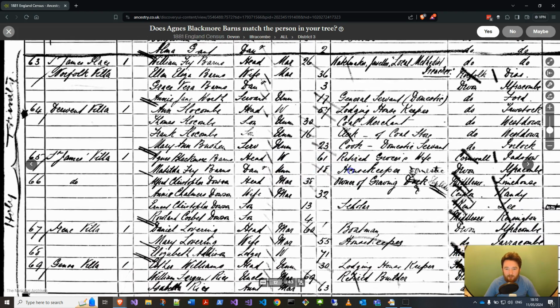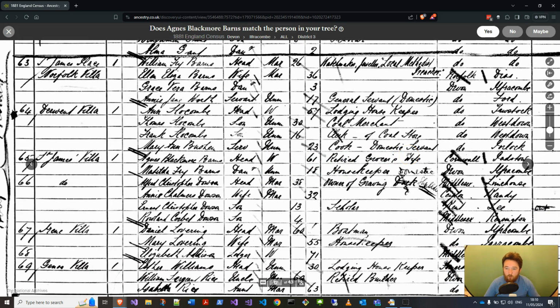And curiously, it says she's retired grocer's wife. Now, I knew that. Her husband was a grocer. He also was a chandler. In the later censuses, 91 and so on, didn't actually say anything about being retired. So that is interesting to see it there. I thought retirement then, perhaps they termed it as more of a modern phrase, but retired is there. So, we can see she was born in Padstow, Cornwall, which is a little ways away from Ilfracombe in Devon, but not that far. And her daughter is living there, 18, homekeeper, domestic. And there's someone else who is also, nope, it's just the 2 of them in the one.